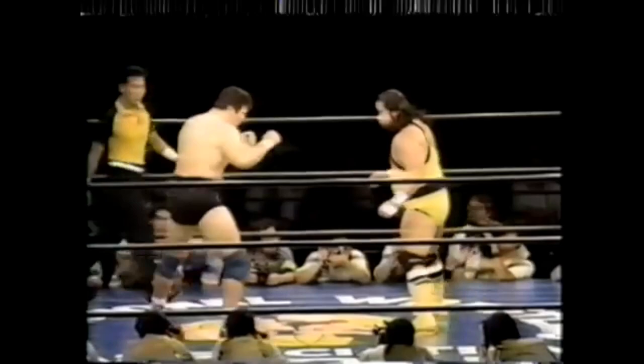Fighting stance from Dan Severn, UFC-style stance. Try saying Severn that five times real fast. Severn with a definite conditioning advantage. Height advantage. He goes for the leg. Takedown. He's got it. He's got Goto down, just like we called it. There's a knee bar. Unbelievable.